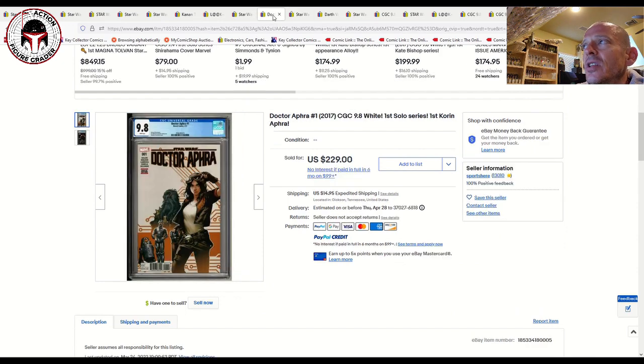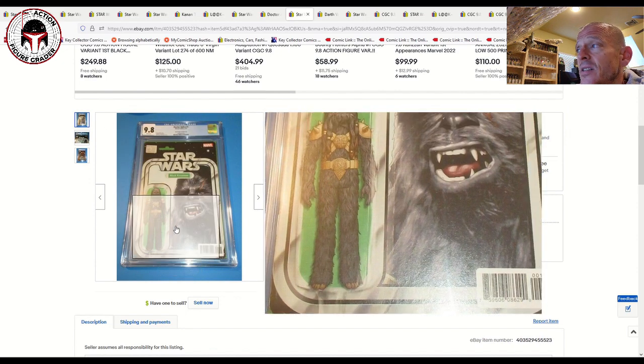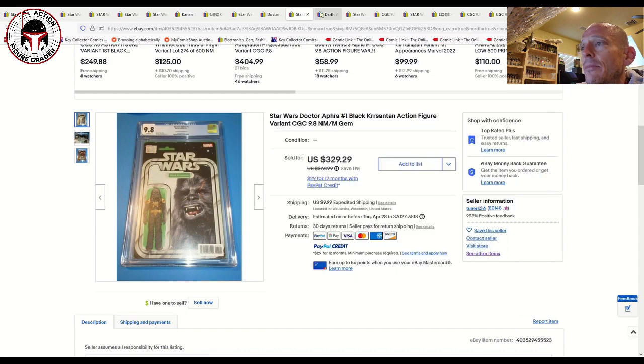It's the same book, it's just a different cover. And probably what I'd be willing to pay for it. But this is a lot more difficult to get in a 9.8 grade. There's not many of them on the census, and I just cannot thank Tim enough over at Boss Bounty for sending me a copy that managed to hit the 9.8 grade.